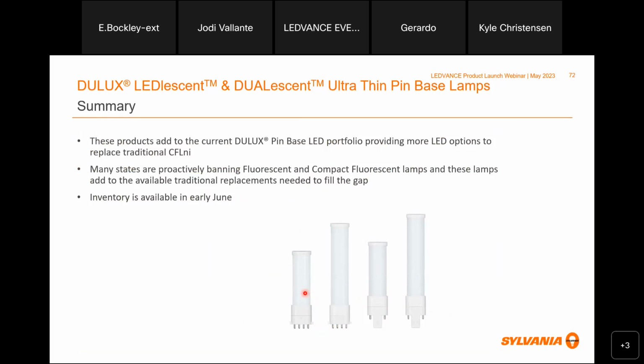I know, Jody, you had some points on some states proactively moving away from fluorescent. Can you talk about what that kind of looks like? Sorry, I can't unmute and type at the same time. Yeah, so we're seeing more and more. We just got notification that 2 states that had closed the loophole on the federal legislation are now going to full fluorescent bans by 2025.